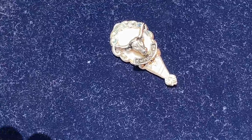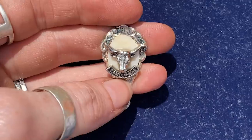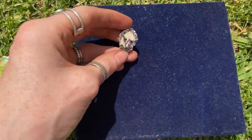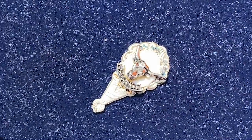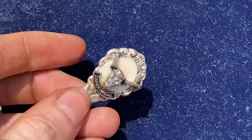I don't know if you guys know, but Millie is absolutely obsessed with cowgirl anything. She's had a cowgirl birthday party. She has that many cowgirl boots and hats and everything. And when I saw this, I knew she's gonna die. She's gonna flat out die. I guess it's not very nice to kill your friend at Christmas, but what a way to go.